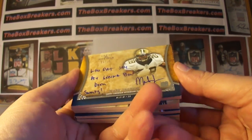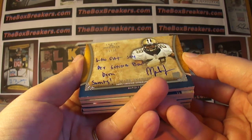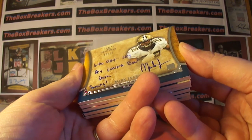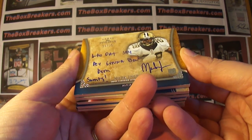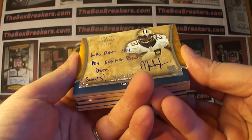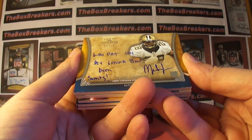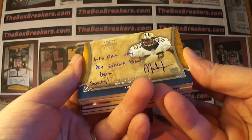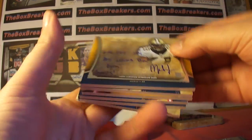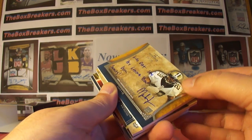Nice. That's a nice one. Who dat say they gonna beat them Saints? Mark Ingram. Nice. Those inscriptions auto, numbered 16 of 25. Mark Ingram for the Saints, Red Leader. Gets the rookie inscriptions. Who dat say they gonna beat them Saints? Nice. Those are highly collectible, I guess you'd say, going for big bucks.